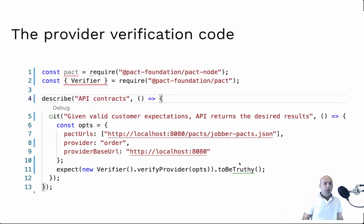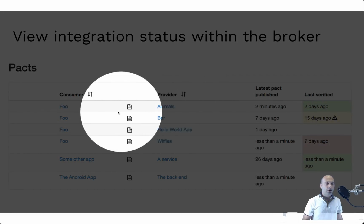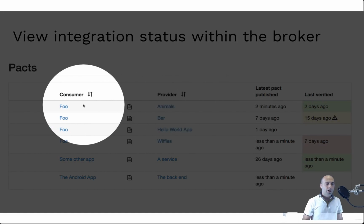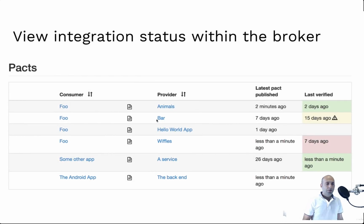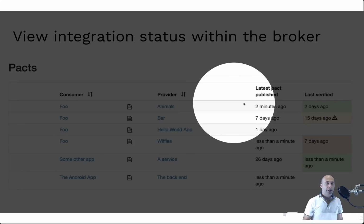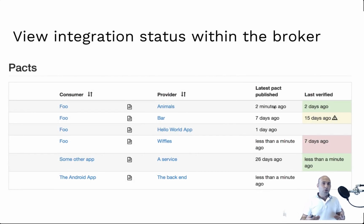This is how a typical Pact broker looks. It has a UI, and as you can see here, for all of your integrations, consumer and provider, you can see what the status is and when it was modified. So you can get a high-level, online, automatic view of the validity of all of your integrations.